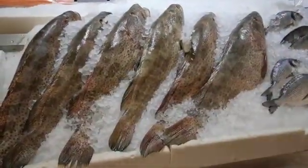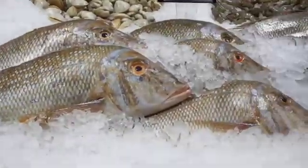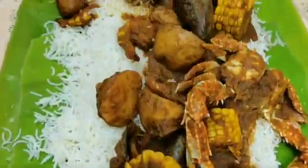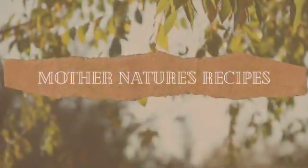It's a mix of vegetables and seafood cooked in Indian spices and served on a bed of rice. To make this dish, we need some crab, prawns, squid and mussel. Come with me, let's go to the fish market to get some fresh seafood and vegetables. This is really a delightful treat and I hope you all will find this vlog useful. Now let's get started.